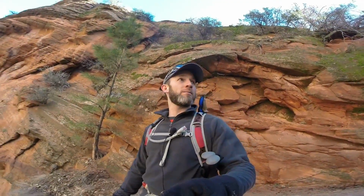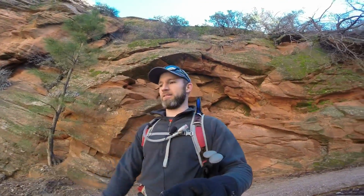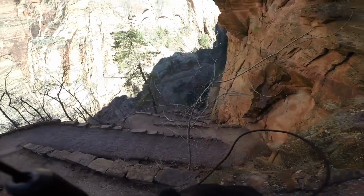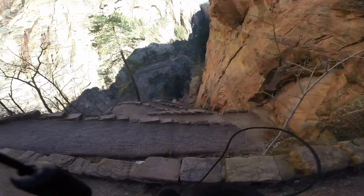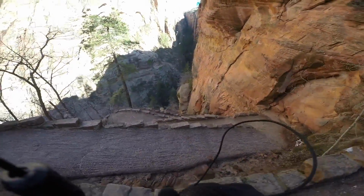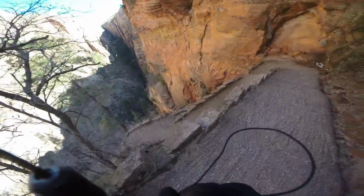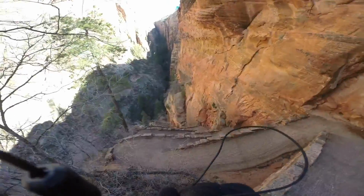All right, just wanted to make a point that you have to get up to the base of Angel's Landing before you can hike the remaining ascent. This part is called Walter's Wiggles. Very steep switchbacks. And it will kick your butt. Well, maybe not everyone's, but it kicks mine anyway.